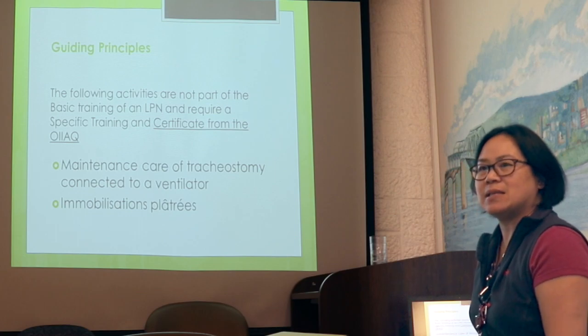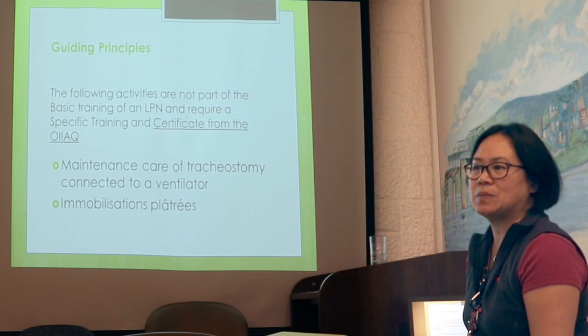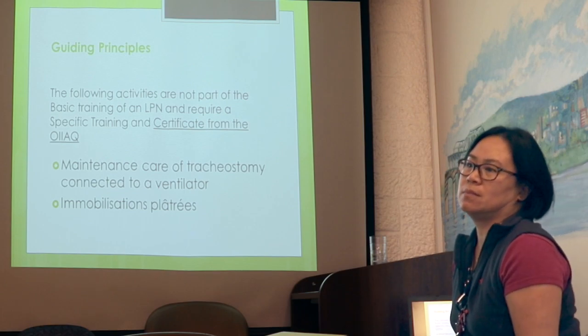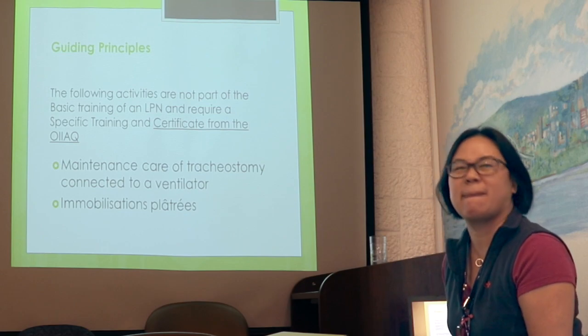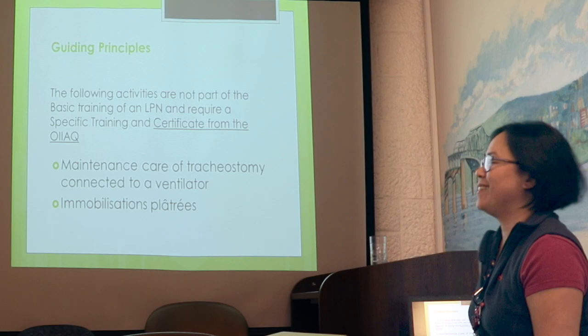What is that? I guess it's with a cast? The cast, yeah. No. So if they have a patient with a cast, what can they... No, it's to apply the cast. Oh, yeah, well, I wouldn't even know how to do that. Me neither.